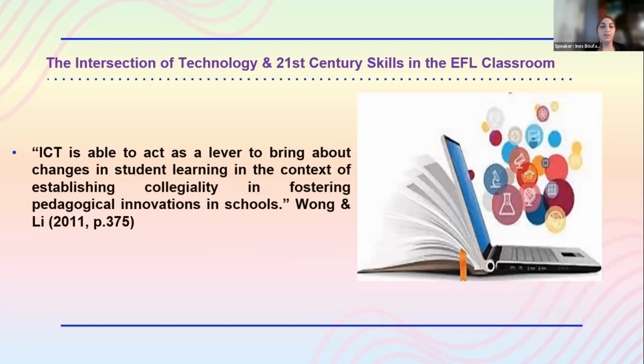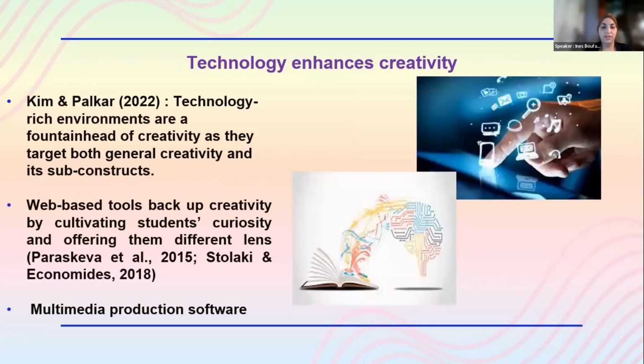ICT is able to act as a lever to bring about change in student learning in the context of establishing collegiality and fostering pedagogical innovations in schools. And in this regard, ICTs can be harnessed across the curriculum, mainly in all areas of English language learning, that is to say, both productive and receptive skills. Now let us see how technology can enhance creativity in the EFL classroom.